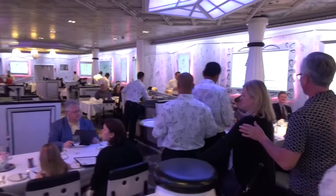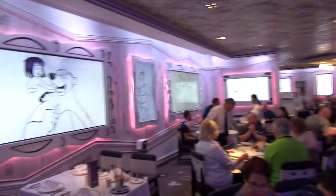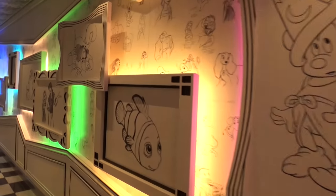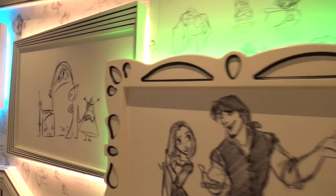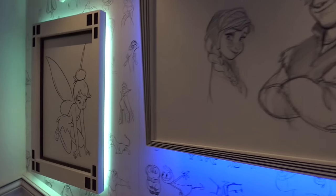So now it's time to talk about some of the show and theming elements here at Animator's Palette, and this is where the restaurant really excels. When you first enter, everything is very much in black and white, from the colors on the wall to the ceiling to the palettes on the ceiling, in addition to the big screens filled with the Disney characters. Now, as the courses come out and dinner goes on, these characters start to come alive.